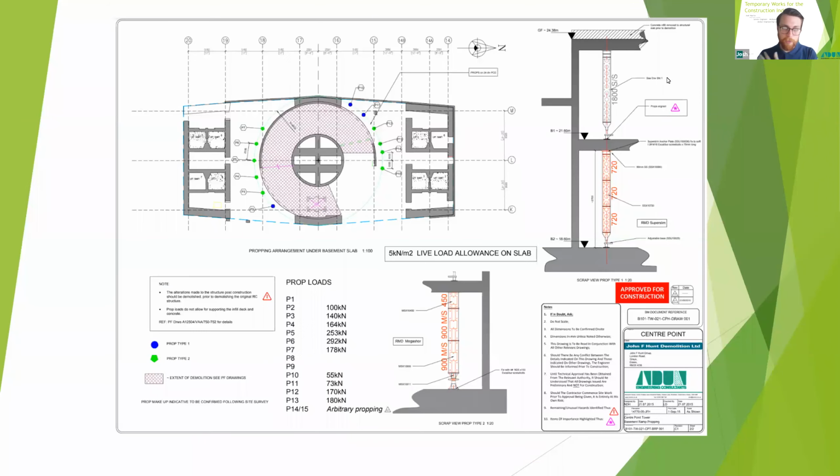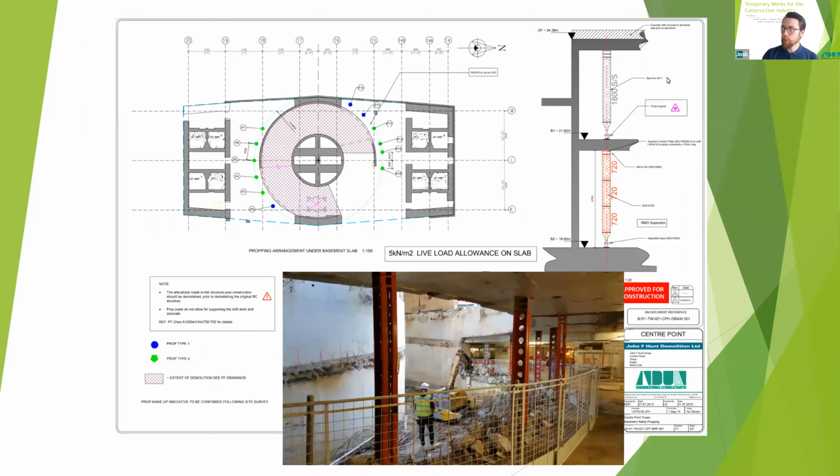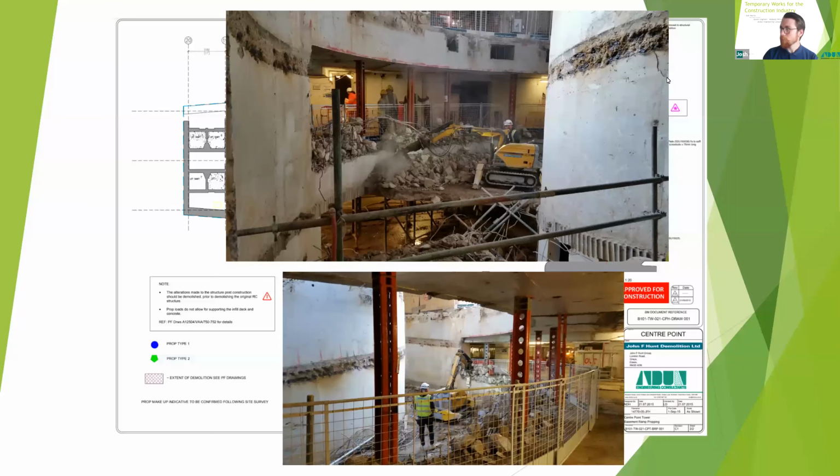Elsewhere in the basement, there's an interesting scheme where we had to remove a ramp and provide propping around there. The ramp and its cheek walls had to be removed, so we had to prop around that. You can see the block sat on the ramp, removing it and working down in a spiral. And we put the propping in there to mitigate that.